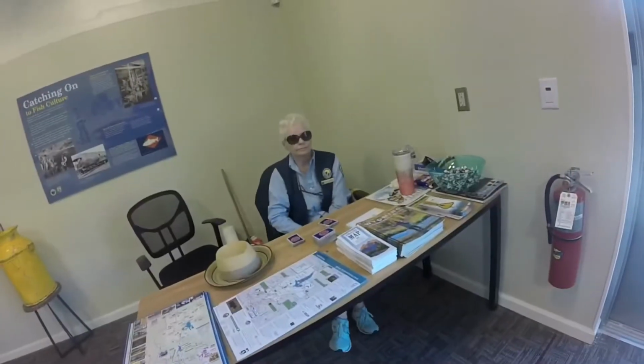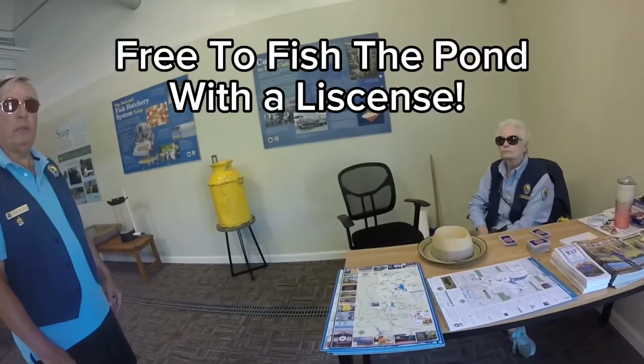That way they're safe and they can know that they're going to have more in the species since they're endangered. How much does it cost, for the viewers, to fish in your pond or whatever? It's free.